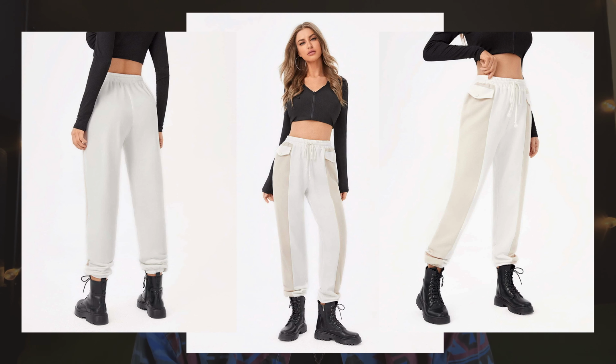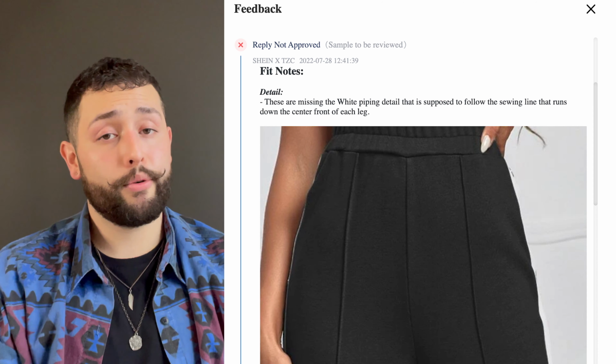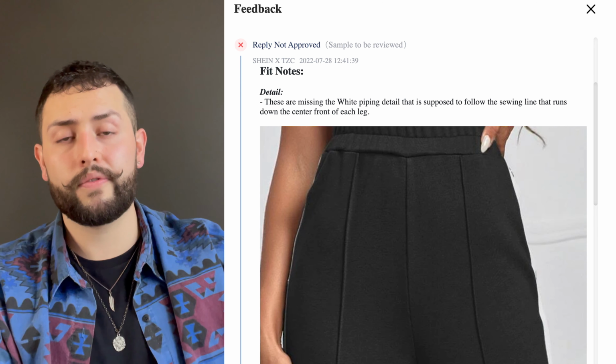Let's now move on to the white sweatpants. When I got the white sweatpants sent back to me, I did notice that they skipped out on the piping that I wanted to run down the center front of the leg. I re-referenced the design and showed a new SKU number that had exactly what I was looking for. They responded to me by saying that this trim detail only works when you have the same fabric next to each other, or the same color of fabric. Because I was doing 2 different fabrics, they eliminated that as a part of the process.